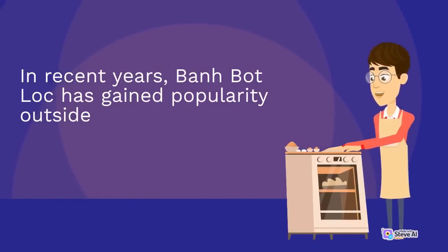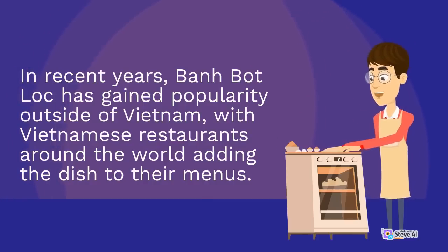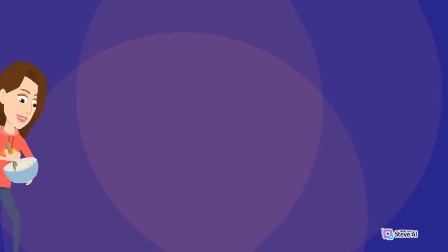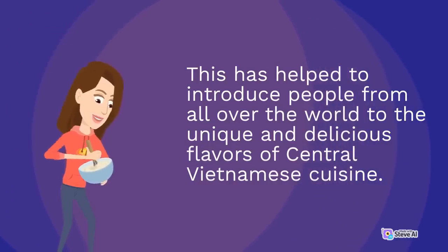In recent years, bánh bột lọc has gained popularity outside of Vietnam, with Vietnamese restaurants around the world adding the dish to their menus. This has helped to introduce people from all over the world to the unique and delicious flavors of Central Vietnamese cuisine.